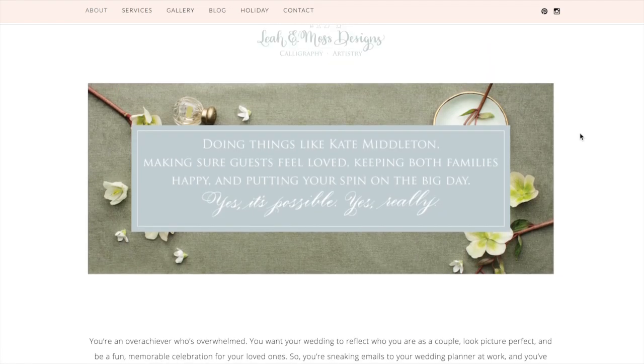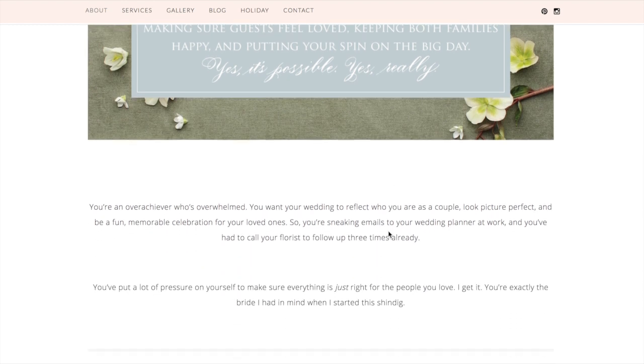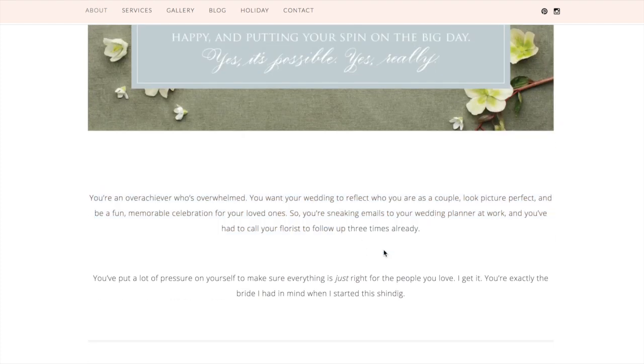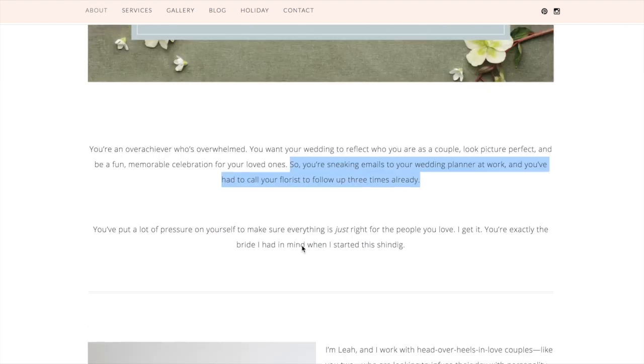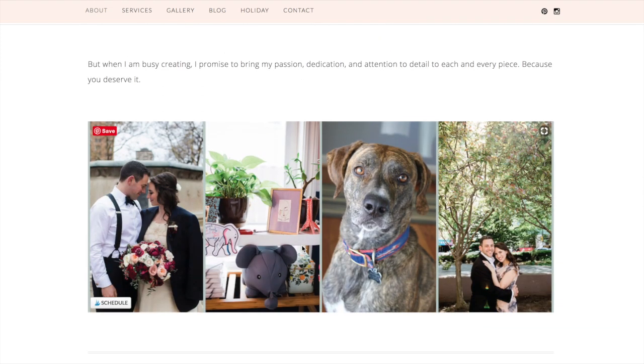Now Leah has truly dug in and done so much work. I think she's still even working on some of this, but what I wanted to show you is this sentence right here, and specifically this section. So like I said, this is her About page, but she has even gone in and included some type of this agitation copy here, right there. I'll pause so you can read it on her About page, which I think is beautifully, beautifully done.